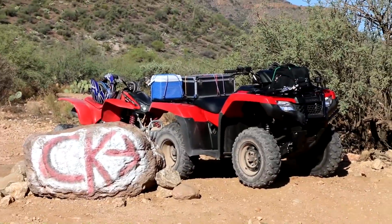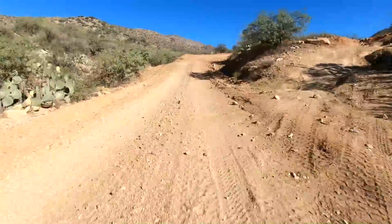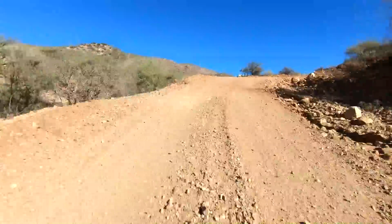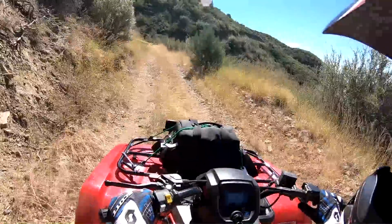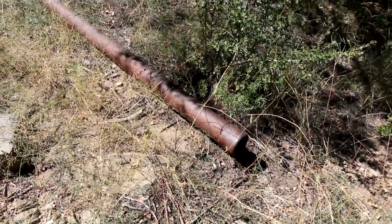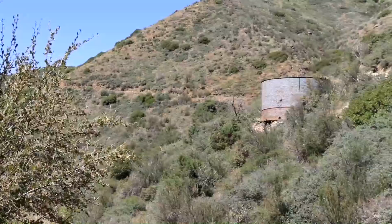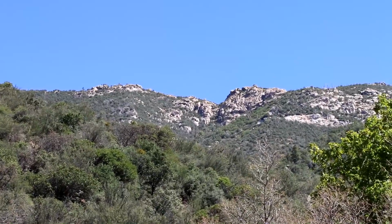One thing to note, since we are on ATVs, we won't be doing any of the optional bypasses today. We'll just be sticking to the main trail. But since we are out, we will be checking out a few of the old mines, as well as trying to scout a future mine exploration trip up on some of those lesser traveled back roads to the south of Crown King.